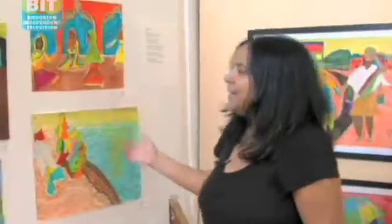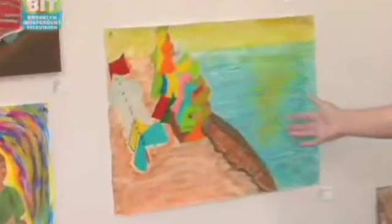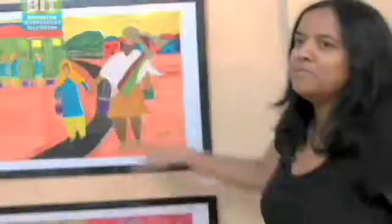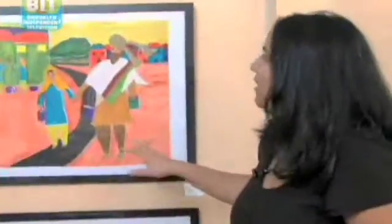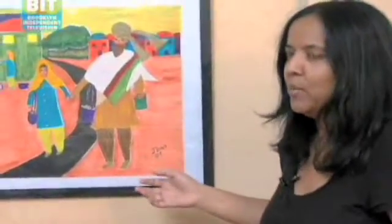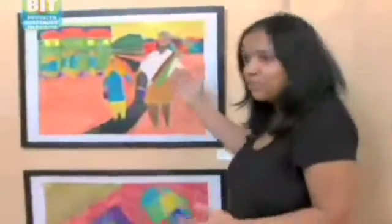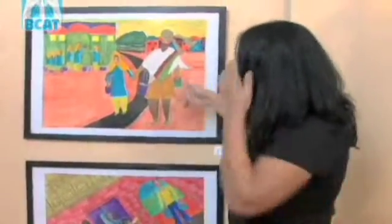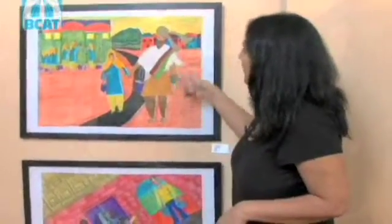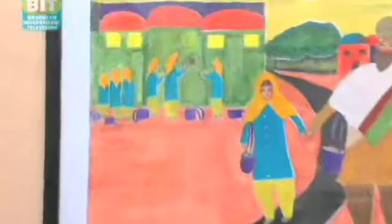But for Jessica Dias, a Pakistani-born artist, her artwork is a reflection of her native land post 9/11. This was inspired by when the Taliban occupied the Swat Valley in my country. They burned down girls' schools and actually boys' schools as well, and they wanted to ban girls from going to schools. You can be traditional, but you can still value education, and so I painted a picture of a man in traditional attire taking his daughter to school, and if you can see there are girls in the background here going to school.